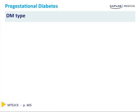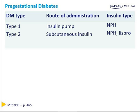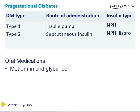Treatment of diabetes is pretty straightforward in pregnancy and is discussed here. Pre-gestational diabetes is broken down by type. Those who have type 1 diabetes will need a constant replacement of insulin, similar to those with type 1 diabetes who are not pregnant. Their insulin pump will use long-acting insulin, or they can give long-acting insulin injections. In patients who have type 2 diabetes, they're either going to need subcutaneous insulin with a combination of long and short-acting, or some patients with more mild forms may do oral medications in the form of metformin or glyburide.